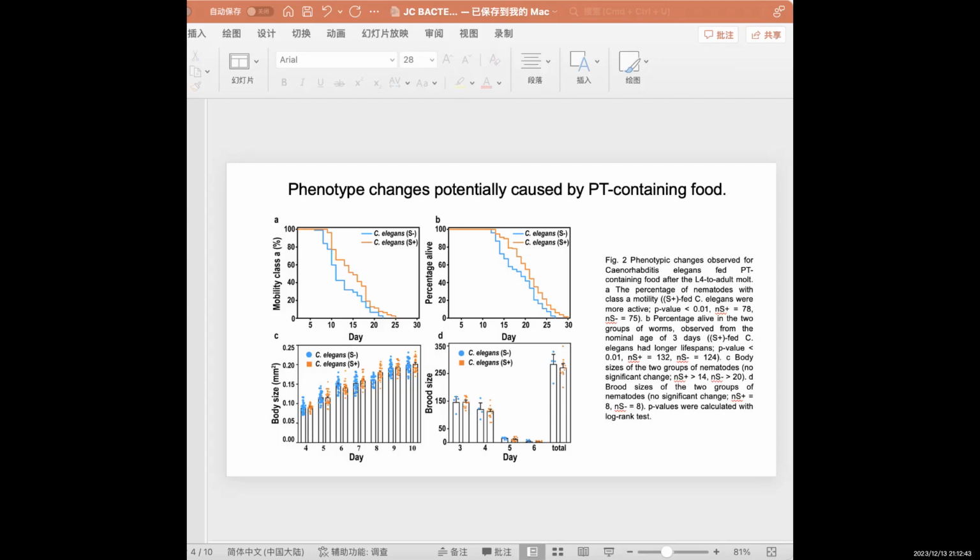In figure 2B, they are checking the lifespan. The lifespan of the C. elegans fed with dndBCDE S plus E. coli is significantly longer than the control one, which means the PT diet is increasing the lifespan as well. Coming to figure 2C, they also checked that the body size is not changing, and the brood size is not changing either. So the PT-containing food does not interfere with body development.